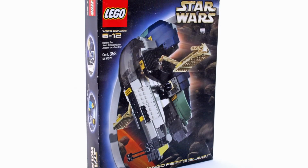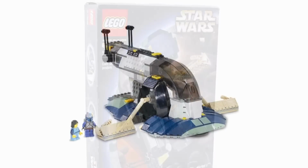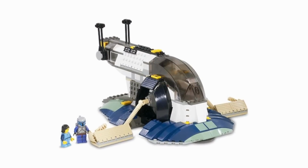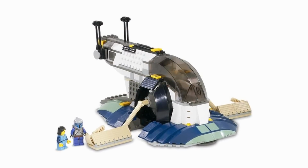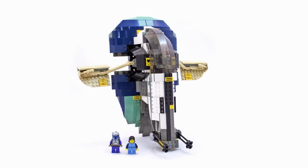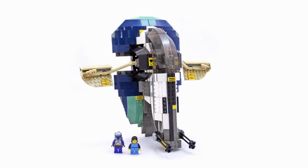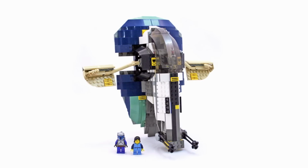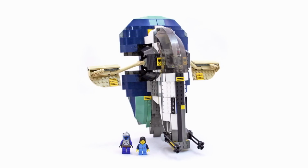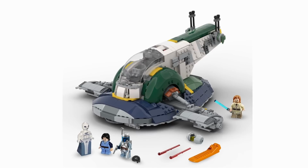Our final set of the summer is a Jango Fett Slave 1 play scale. This one will be $70, so a lot more affordable. And while this might seem weird at first, I actually like that they're offering a cheaper option and the more expensive option because Jango Fett Slave 1 is a ship everybody's wanted for quite some time. So only offering it at that higher price point would have been upsetting to those fans that just can't afford that. So offering a playset version as well is pretty nice of LEGO. I think it's a pretty good move.